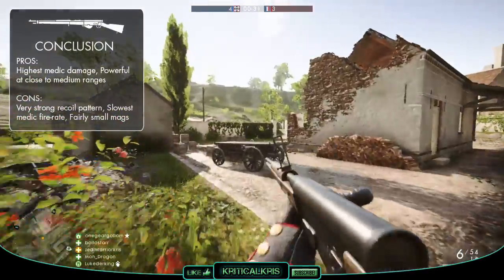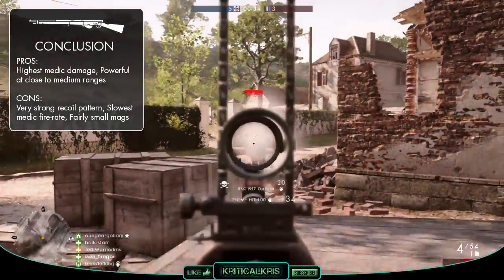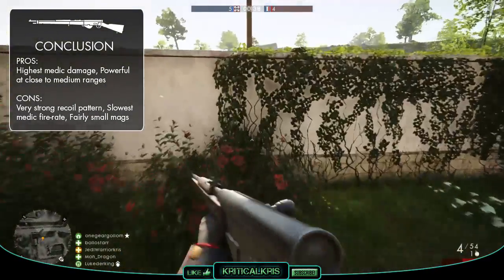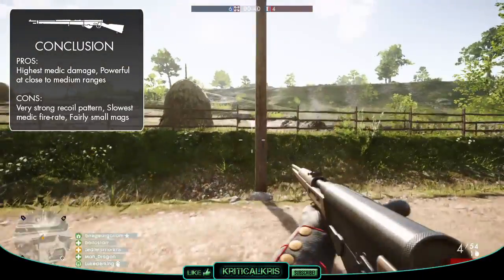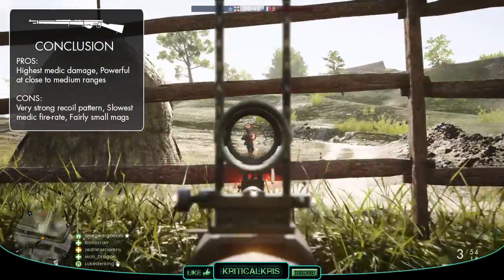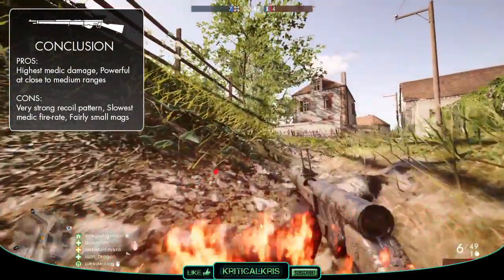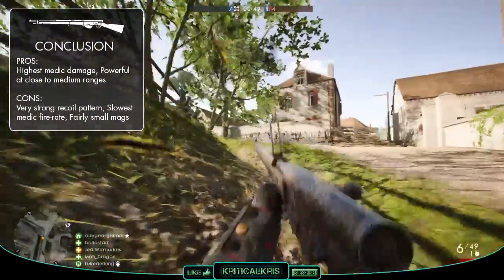But anyway, in conclusion, the RSC 1917 is the medic rifle to use if you want to pack the biggest punch. Being able to knock down other players in just 2 bullets definitely gives it an edge at close to medium ranges, though this raw stopping power can sometimes be harder to take advantage of, down to the gun having both the heaviest kick and the slowest rate of fire of all the medic rifles.